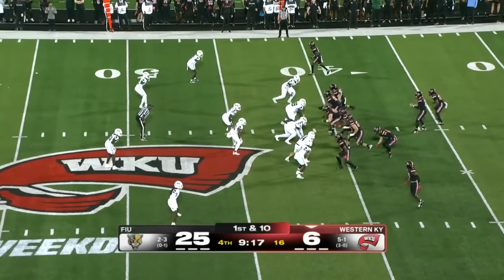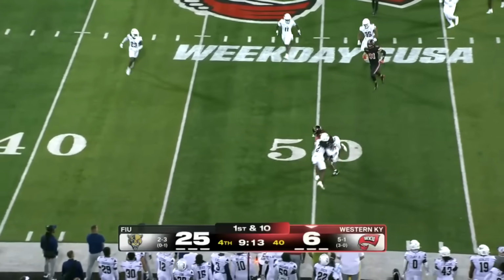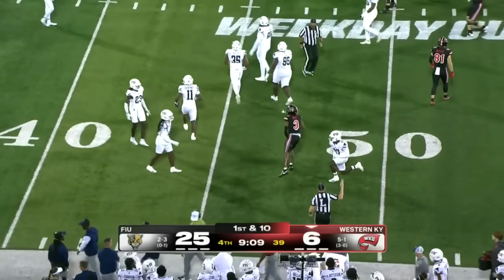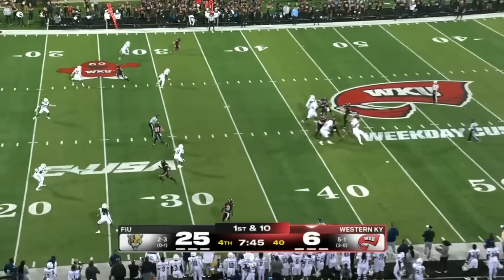McGrew also has an interception tonight as well. Young guys really stepping up again for this defense. They get it out to Musa Berry on the first down play to cross midfield and move the chains, a gain of about 12. All from the state of Florida for FIU.